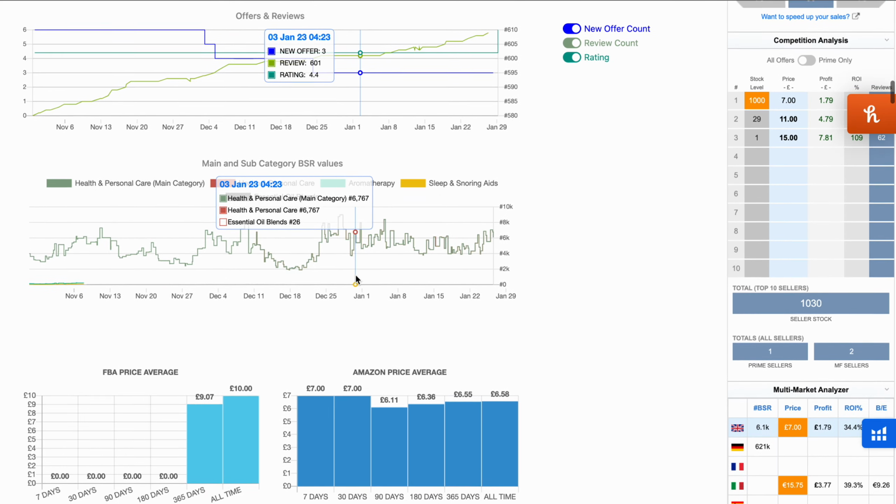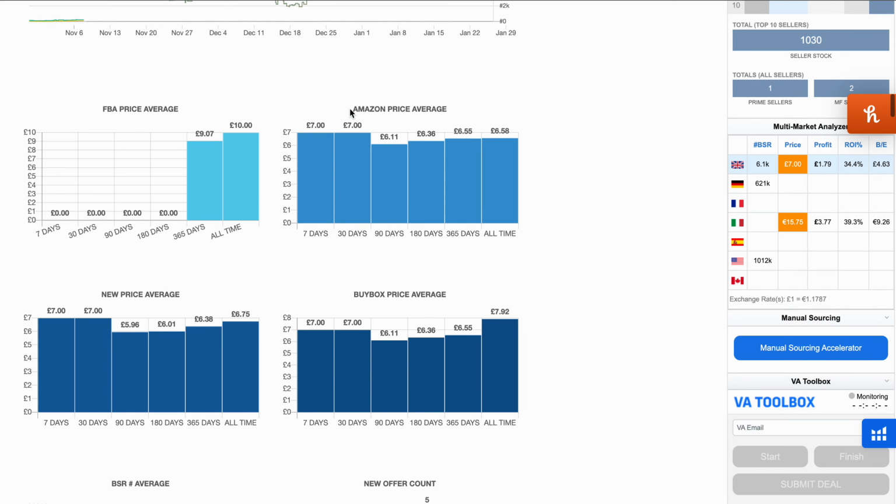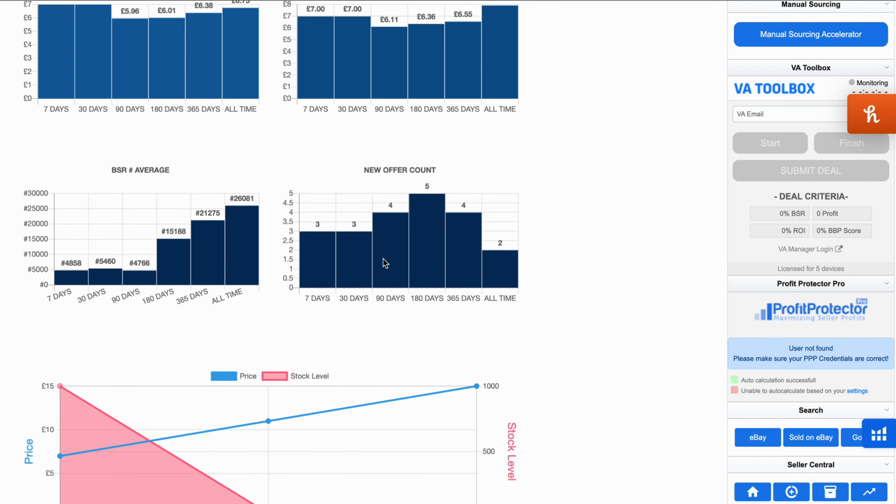So then we've got the main and sub categories down here, the BSR, and one of my favourite things down here is the averages: the Amazon price average, the FBA price average, sorry, the new price average and the buy box price average. My VA usually scrolls right down here and looks at the averages straight away, just to see if it's even worth looking at the deal.